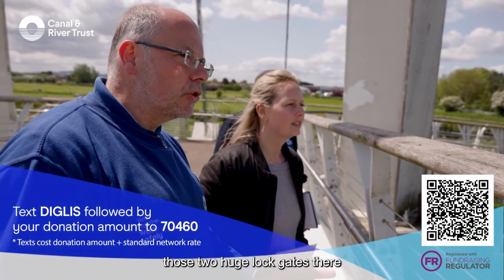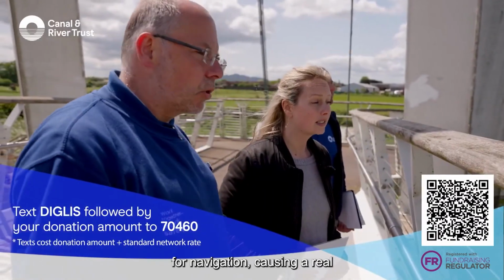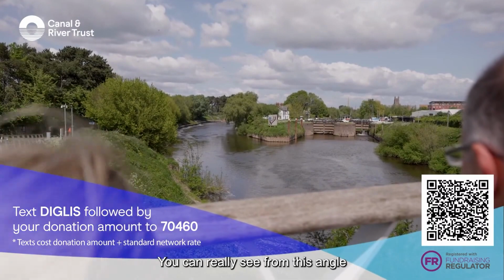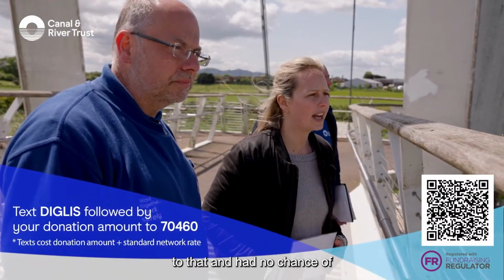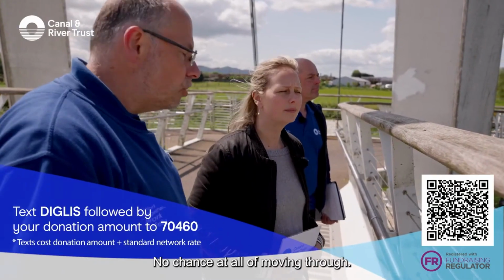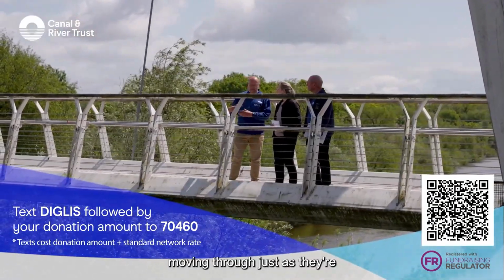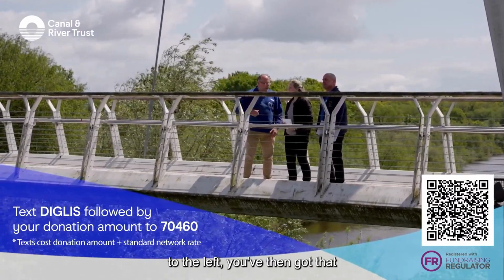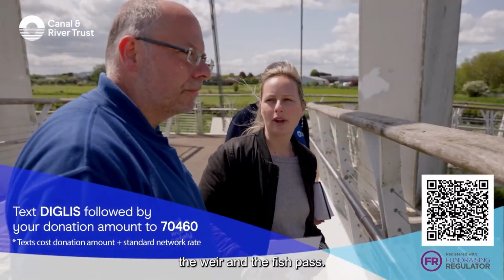And then you've got those two huge lock gates there for navigation, causing a real barrier for the fish moving upstream. You can really see from this angle how it just looks like a great big wall. The fish would have swum up to that and had no chance of getting through. No chance at all of moving through. You might get the occasional fish moving through just as they're opened, but even going round to the left, you've then got that weir, which is another blockage for them. Let's go and take a closer look at the weir and the fish pass.